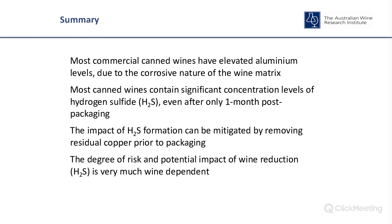But that's really all I wanted to talk about this morning. So just highlighting that there are some significant risk factors in putting wine into a can. Certainly working with the can suppliers and your co-packers closely to understand those risk factors and how you can mitigate the impact of some of those is important. We've seen a lot of canned wine products develop significant issues even within 1 month post-packaging, and those will be the products where those risk factors have been high, or some of those packaging processes haven't been quite so well controlled. And we've also seen that there is a potential to mitigate some of the impact of the aluminium transfer and resultant formation of H2S by taking the copper out of the process.